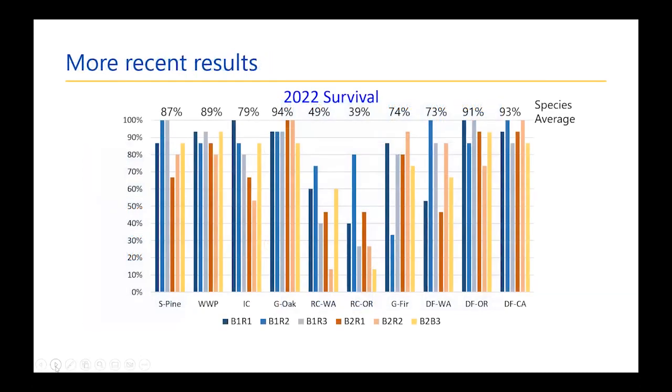So let's fast forward to today. So percent survival overall on your y-axis here. This is the breakout of the block. So block 1 and the replicate, so one of those sites, and then block 1, replicate 2. So you have that for six replicates for each species. And the overall species average survival is here at the top of the groupings. So first off, I'm sure eyes are drawn to our red cedars of Washington and Oregon. Much lower survival rate than the rest of the species that we have here. Then, okay, Gary Oak, 94% leading the pack.